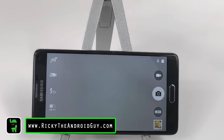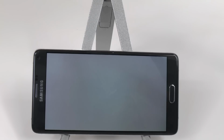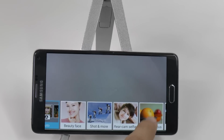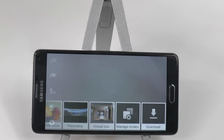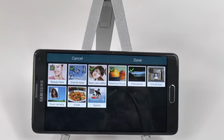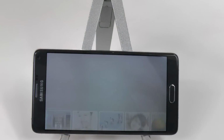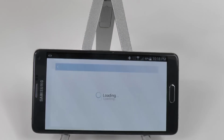A hidden feature with the camera is the fact that you can download more modes and filters to just add a better effect for different types of situations. Now, when you first go into the modes, this is all you see. Most people will probably never go past even panorama. However, you do have more starting off. So originally, you have virtual tour and dual camera that are both turned off, and all you have is simply a very basic feature set. However, you can download new ones.